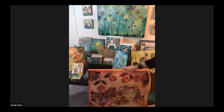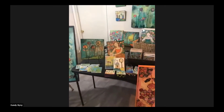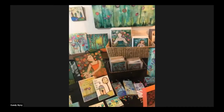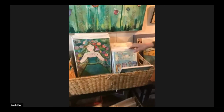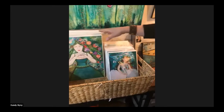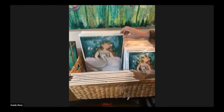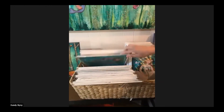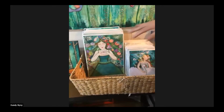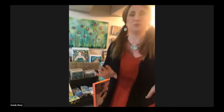So I offer prints of all my designs in different sizes. I print everything myself. Everything comes in 8x10, 11x14. I do a larger 16x20 size. So this is all done by me here in my basement studio. Oh yeah, I meant to say that my whole basement is my art studio.